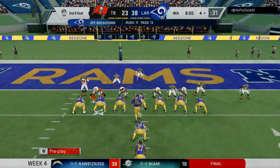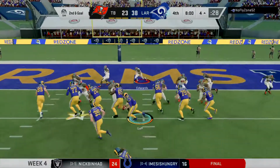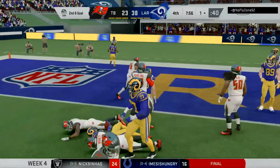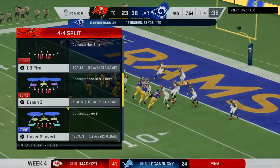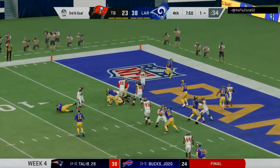2nd and goal from inside the 5. Again, it's Henderson. They're able to get a couple here, but won't get across the plane as they stop him right around the 1. 2 straight shots on the ground.